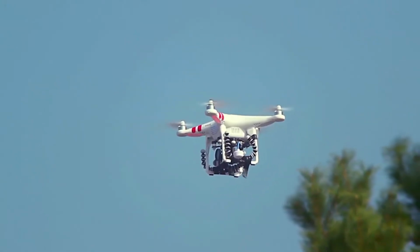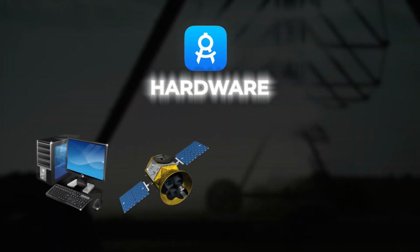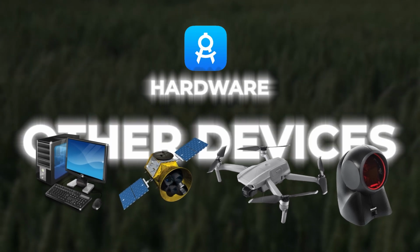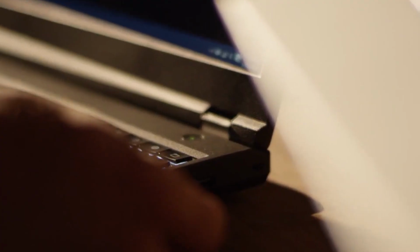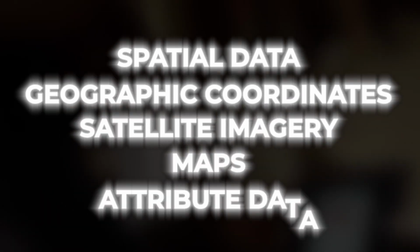For clear understanding, the components of GIS include hardware: computers, GPS receivers, drones, scanners, and other devices for data collection. Software: GIS software like ArcGIS, QGIS, and others for data analysis, visualization, and modeling. Data: spatial data, geographic coordinates, satellite imagery, maps, and attribute data.